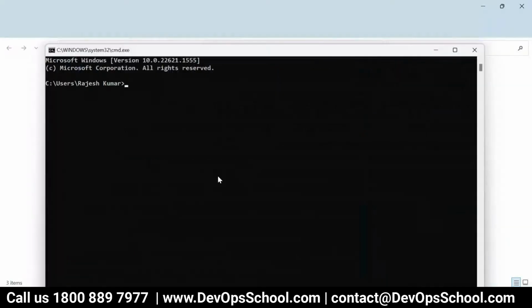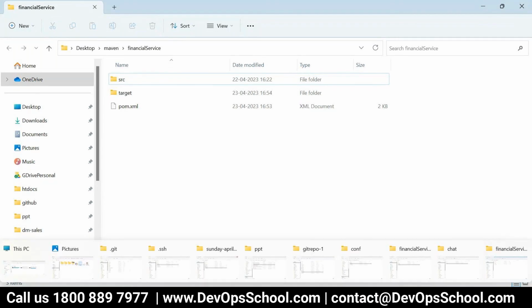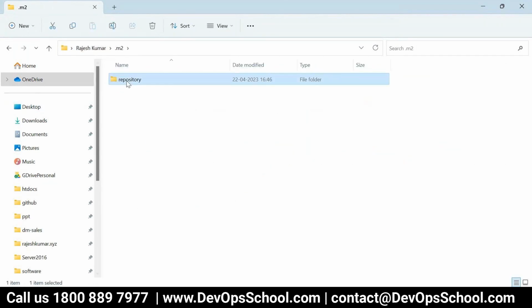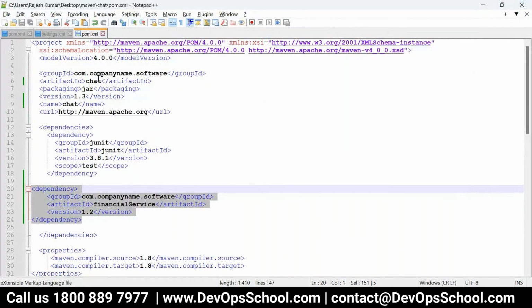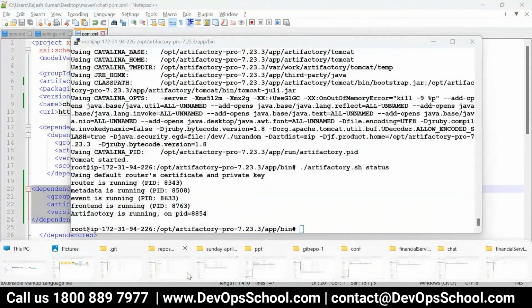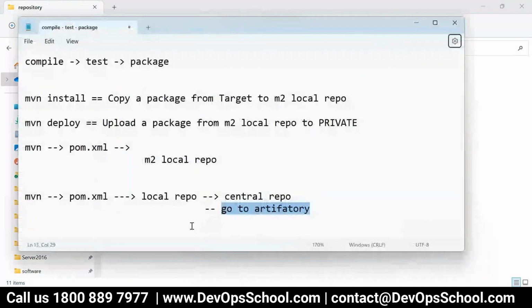So here, go to the M2 repository, and what was the package name? The package name is com.company.software. So com, delete it. Okay, now you see that locally also you will not have it, because you know what will happen. First it will try to check in the local repo. If the local repo doesn't have it, only then it will go to Artifactory.